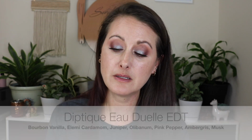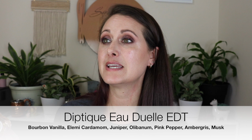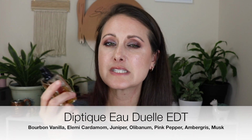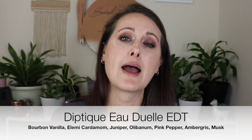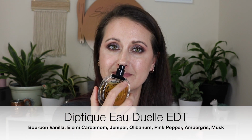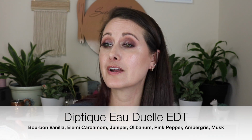Okay, next we have a Diptyque fragrance. This is Diptyque Eau Duelle. Mine is the Eau de Toilette formulation. And this is a beautiful, dry, unsweet vanilla fragrance.